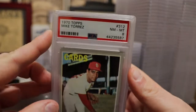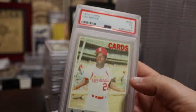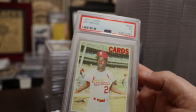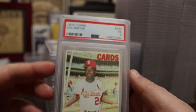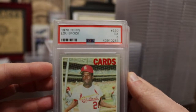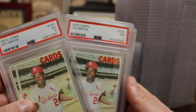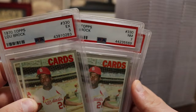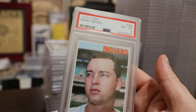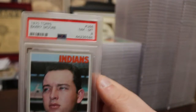Mike Torres, PSA 8, nice. Lou Brock, see, this one I definitely knew was going to get a lower grade, but I sent it in because it's Lou Brock. So it's worth it, even if you grade it. I mean, it's still like a $20 card. And even then, Lou Brock, I do PC some of his cards. I like him. So even if it's not worth it, I like Lou Brock. So I'll keep it. And I have 2 of them. One graded a 5, one graded a 7, which is, I would say, pretty accurate. All right, and then Barry Moore, another pretty much a common card, but it graded an 8, so that was worth it for me.